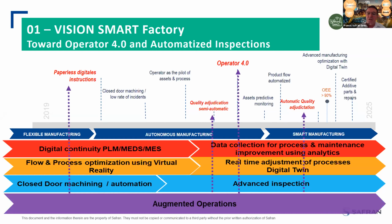But augmented reality is part of augmented operation, supporting some paperless initiative, something in addition to the MES, using 3D capacity to help people. It's part of the operator 4.0 approach, meaning giving the operator in real time the appropriate instruction relevant to the product and in line with the configuration. And everything is looking toward a smarter factory. So augmented operation is just one aspect among others.